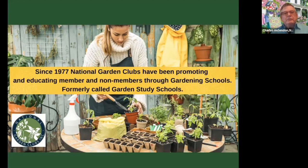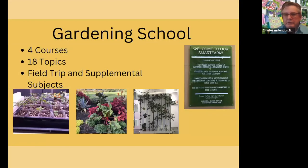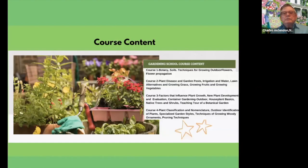Since 1977, National Garden Clubs has been promoting and educating members and non-members through gardening schools, formerly called garden study schools. This is 46 years. Gardening school has 4 courses, 18 topics, a field trip and supplemental subjects. In course 1, you will see that you have botany, soils, techniques for growing outdoor flowers and flower propagation.